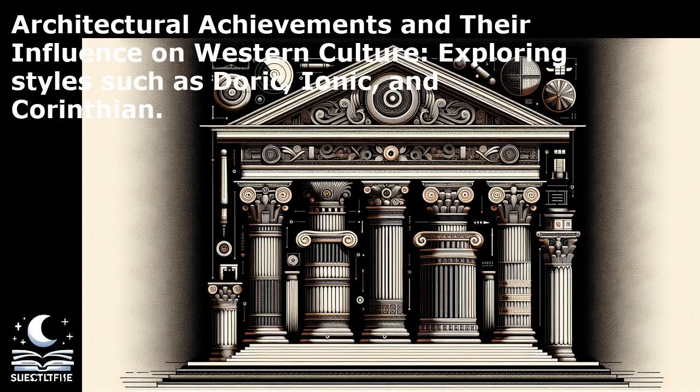In terms of numbers and statistics, it is estimated that there are over 50,000 surviving ancient Roman structures scattered across Europe, North Africa, and the Middle East, showcasing the vast reach of Roman architectural influence. The Colosseum in Rome, an iconic symbol of Roman engineering and entertainment, could accommodate up to 80,000 spectators, highlighting the scale and grandeur of Roman public architecture.